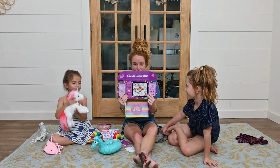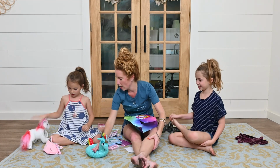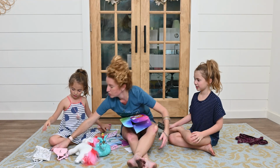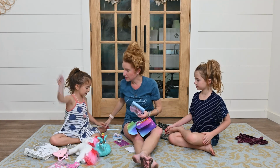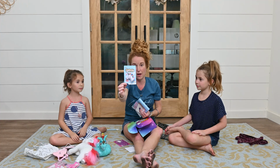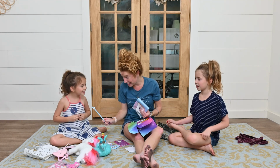So this is Unicorn Dream Box. This is what's inside. The presentation on this is amazing. Let's count how many items it came with. 1, 2, 3, 4. Let's show them this. They haven't seen this. This is a bag. You can color it. 5, 6, 7. And this is Unicorn Lip Balm. I thought that's a crayon. 8, 9. Did you get 9 items in this box?